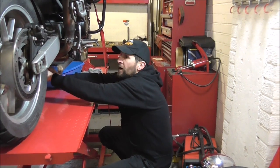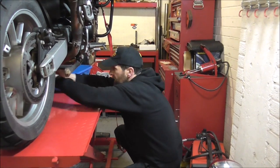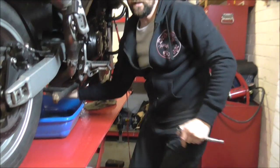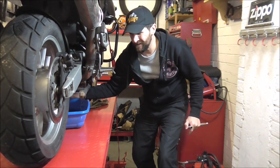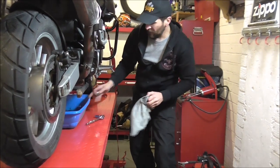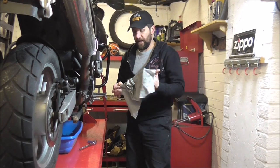Okay, got her up, we've got her safe. First thing we're going to do is get the oil draining while it's still warm, before we do anything else, because I want to cover why we're doing this. This is not a major service or a minor service, this is just our service. There we go.